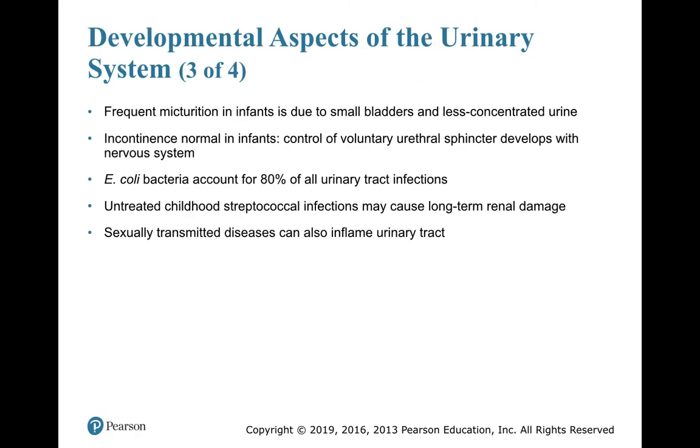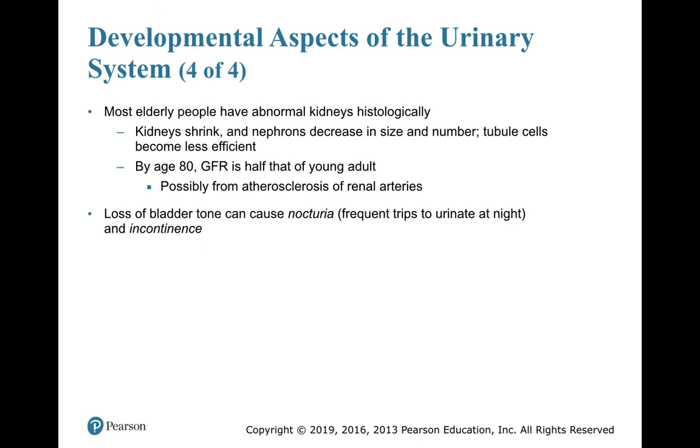Frequent micturition in infants is due to small bladders and less concentrated urine. Incontinence is normal in infants. The control of the voluntary urethral sphincter will develop with the nervous system. E. coli account for about 80% of all UTIs. Untreated childhood streptococcal infections can cause long-term renal damage, and sexually transmitted diseases can also inflame the urinary tract.